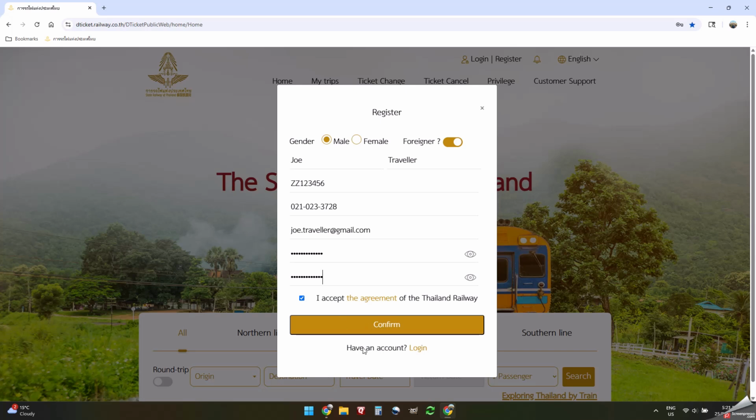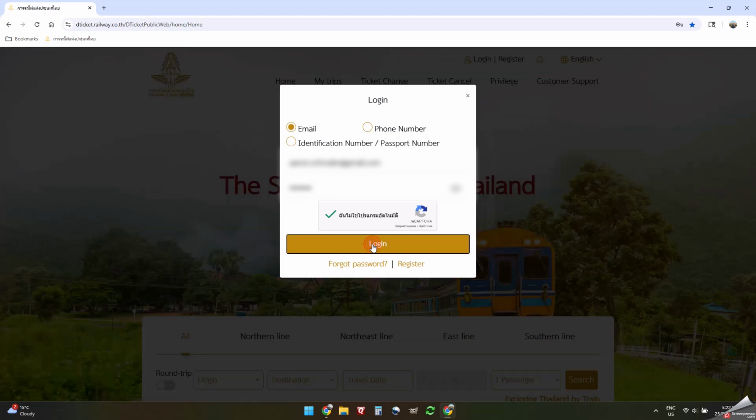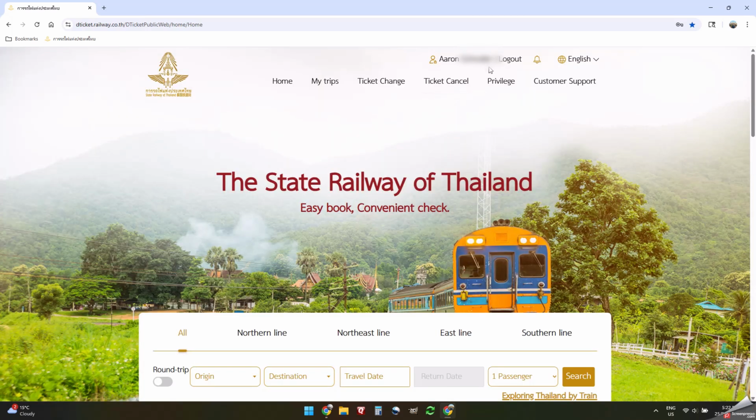So once you've been through that registration process, if you're returning to the website, just use the login button and log in using your email address. And you do need to tick the I'm not a computer type box. You've probably seen that before on other websites. Right, I'm now logged in. My name will display up here. It might be blurred out when you look at the video.